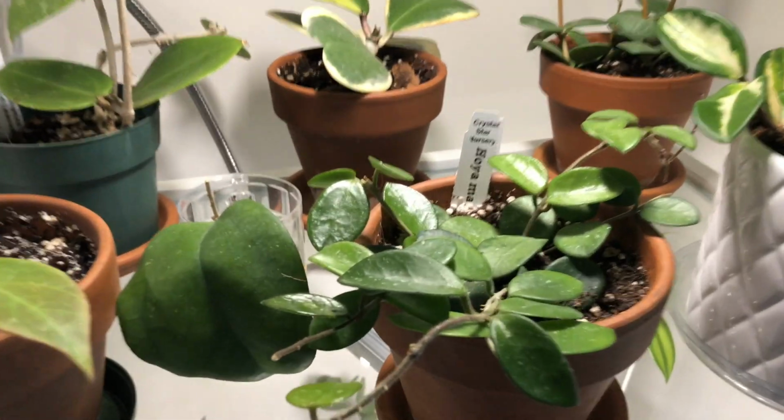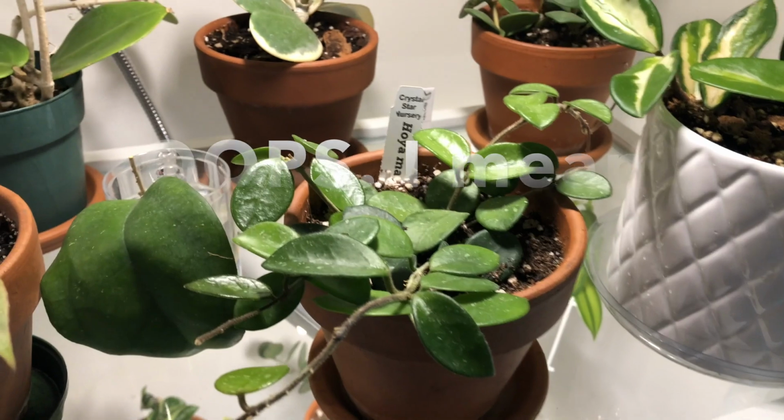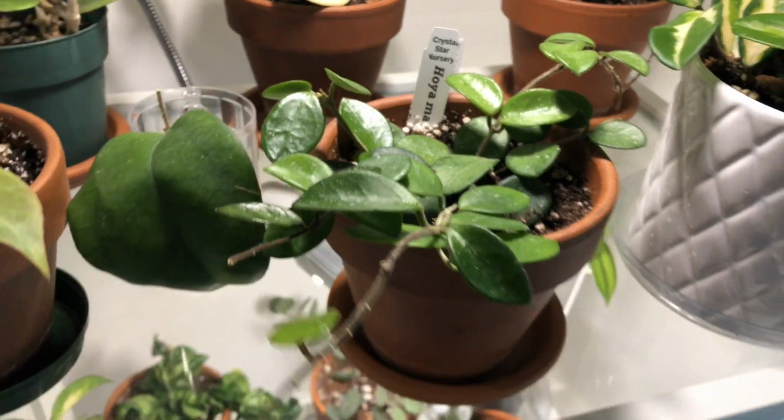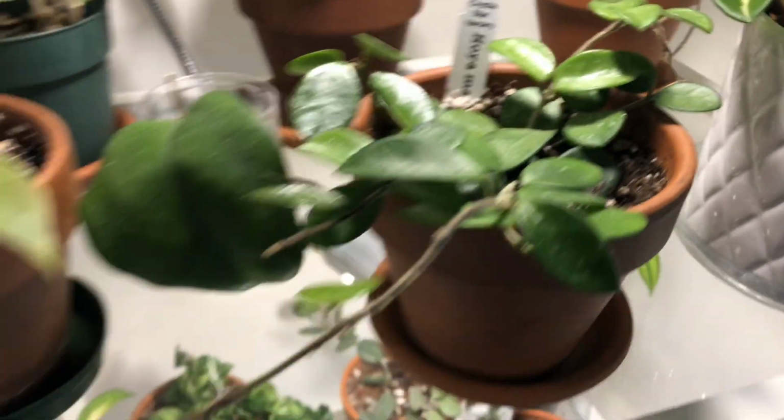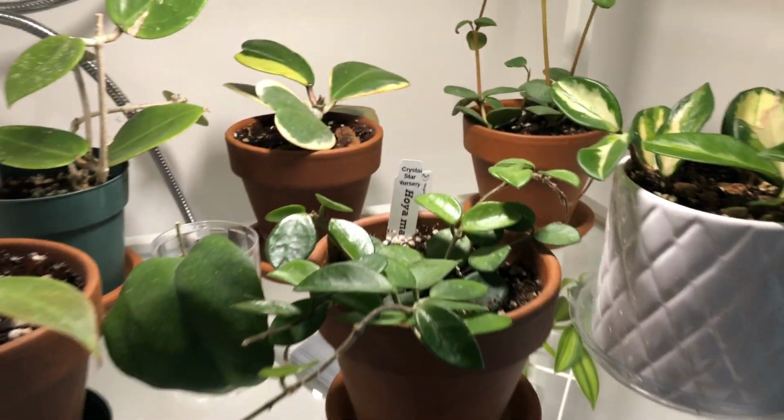Then we have the Hoya Chelsey. Now I had a tiny cutting of this one and then I bought a plant from Crystal Star Nursery. So I've combined them into one pot and they are just growing like crazy. This is all new growth since I did that Crystal Star unboxing video.